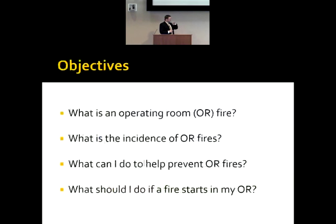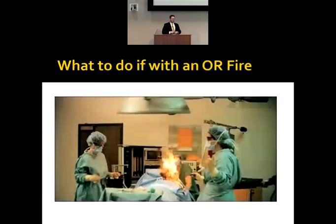So I think we've nicely worked our way through the first three of these. What happens if we start a fire in the OR? And I'm not talking about just something you can rapidly pat out. What if this is starting to become a big deal, and it only takes less than a second for it to become a really big deal?